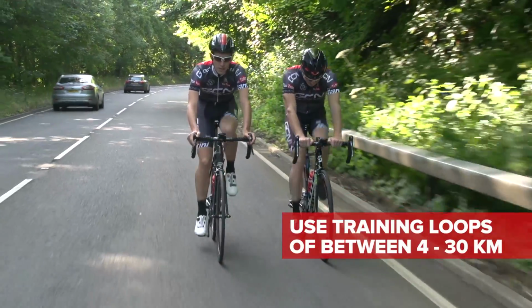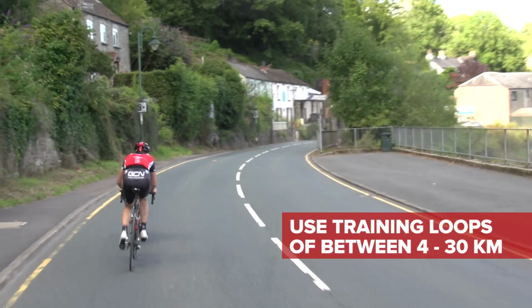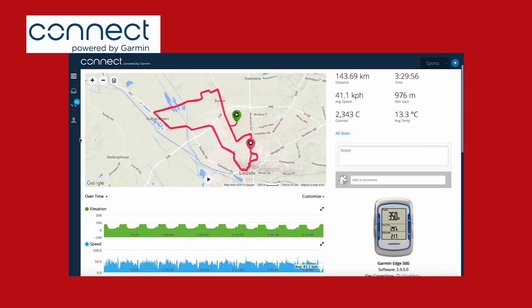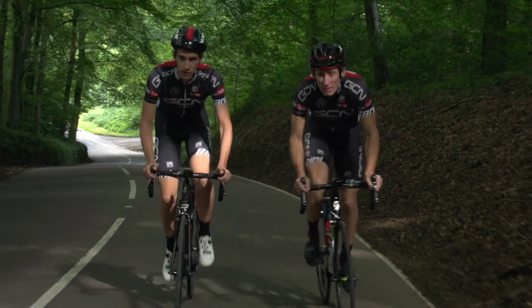Try using different loops of between 4 and 30 kilometers, and these can actually form the foundation of your training sessions in the future. And by returning to those circuits and those loops, you can gauge that all-important progression.